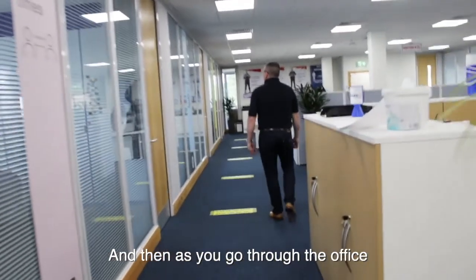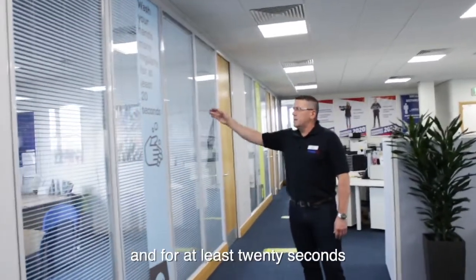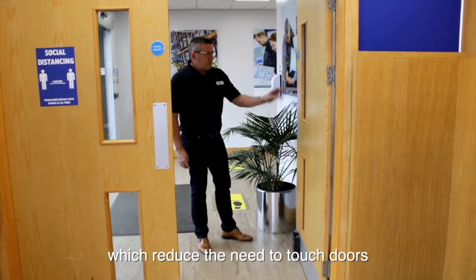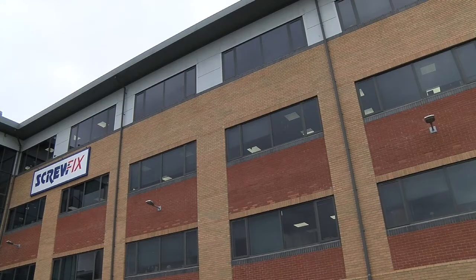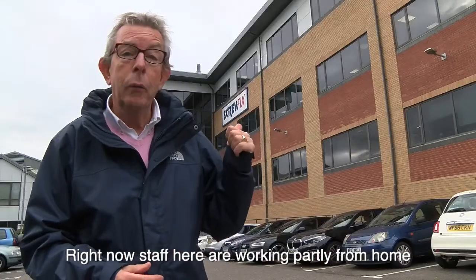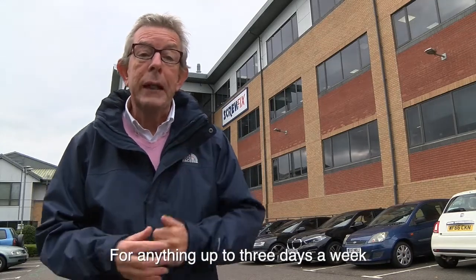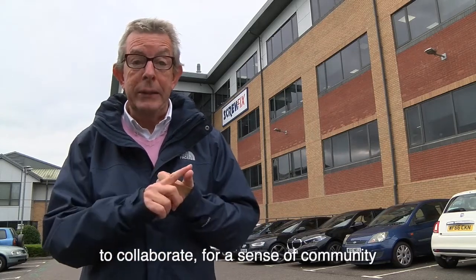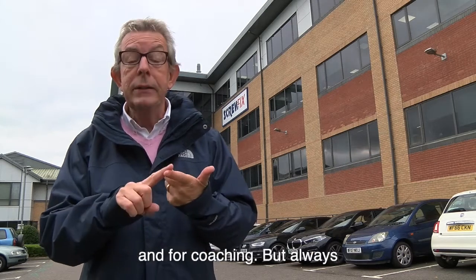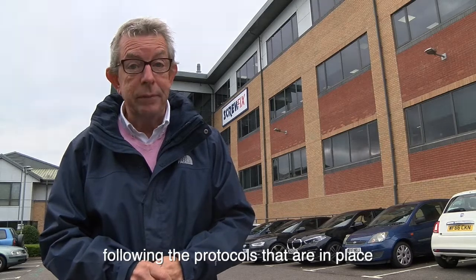And then as you go through the office, we've also got further reminders of maintaining hand hygiene and washing your hands regularly and for at least 20 seconds. As you can see, we've introduced door guards which reduce the need to touch doors. These close automatically when the fire alarm is activated. Right now, staff here are working partly from home and partly from the office. For anything up to 3 days a week, they come in for what the company calls the 3 C's: to collaborate, for a sense of community, and for coaching, but always following the protocols that are in place.